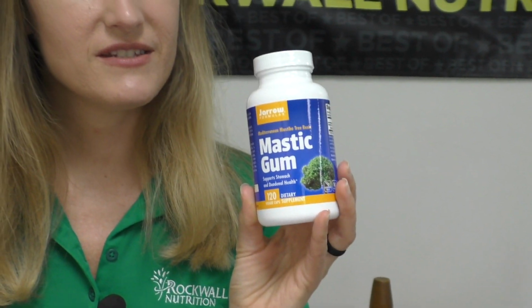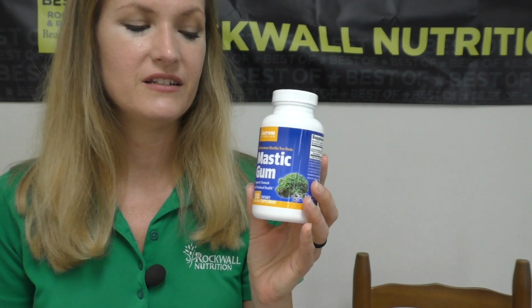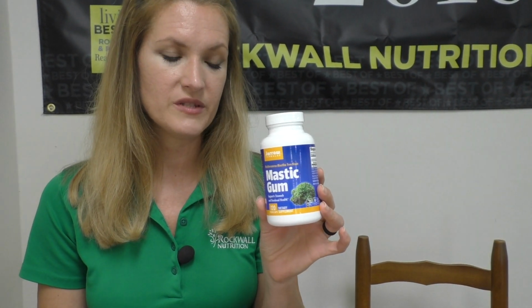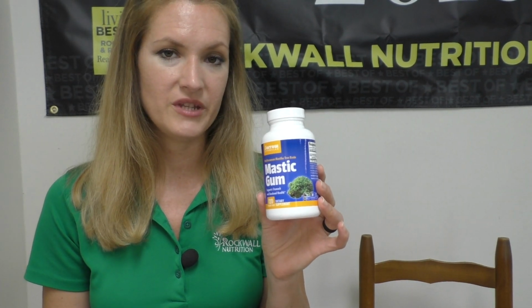So here's one of the brands that we carry. This is by Jarrow. It's excellent. 1 capsule is 500 milligrams, and typically you'd want to take 2 of these a day.